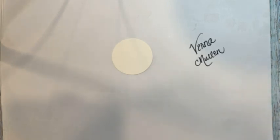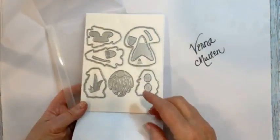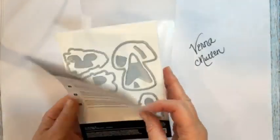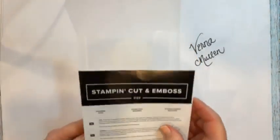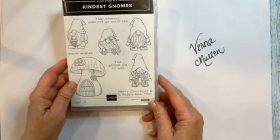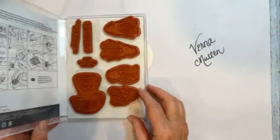Let me show you that. It comes with its own paper too that's really cool. But here's the dies for that set. So we've got hat and feet and beard, mushroom, grass. Really cool. And the mushrooms can be acorns also. And then this is the stamp set right here. And I'm going to use this guy right here.